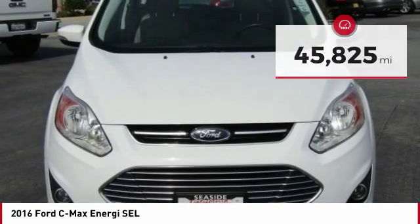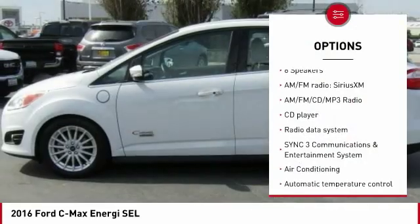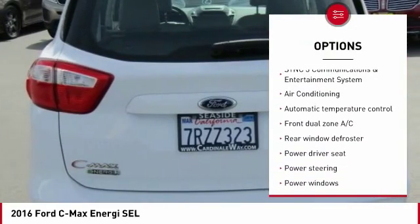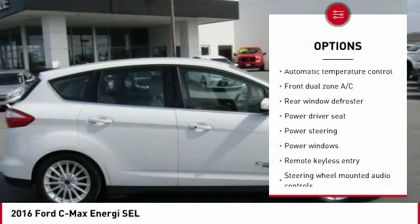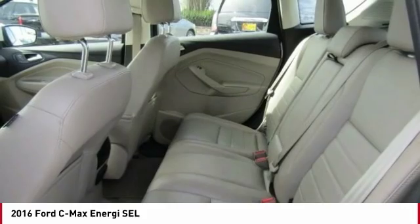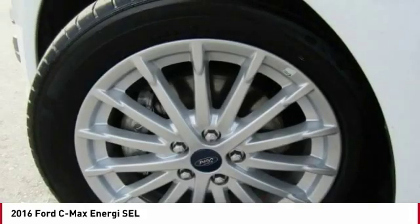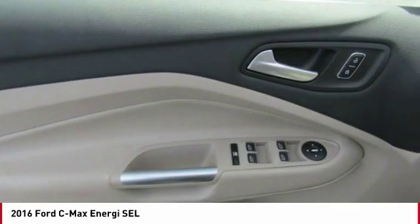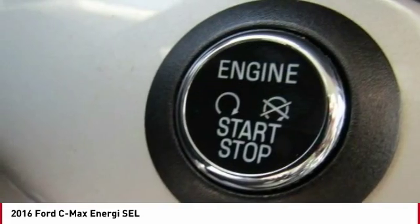Here are some of this vehicle's great options: navigation system, traction control, air conditioning, dual airbags, alloy wheels, one owner, power steering, 4-wheel disc brakes, AM/FM CD MP3 radio, CD player. A vehicle like this doesn't come along every day. Come in and get it before someone else does.